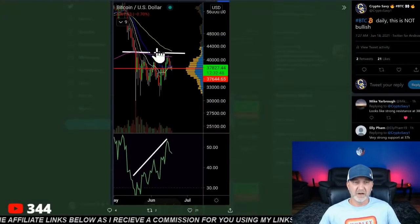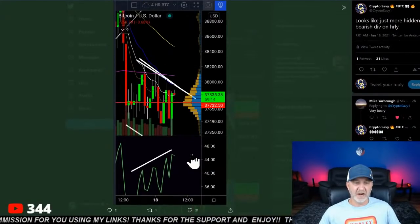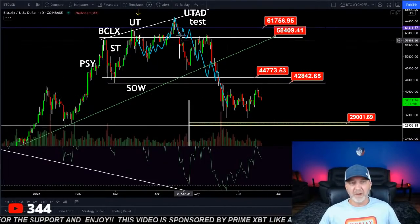I did post bearish divergence again this morning. Twice I showed it, but you can see it right here. This is the daily. This is the hourly. You can see we were making lower highs and higher highs in the RSI. Definitely hidden bearish divergence. But let's get on to some more stuff, then I'll get into the chat.